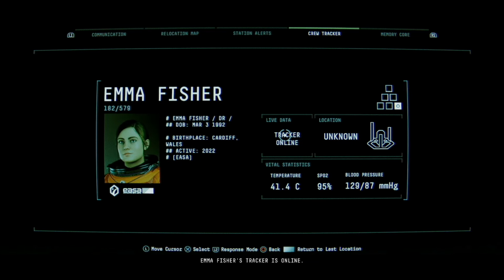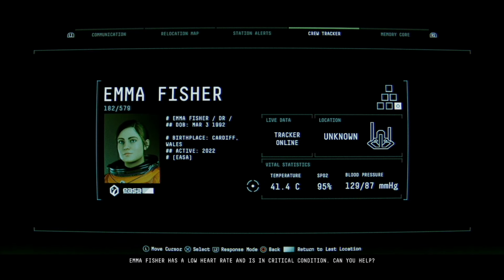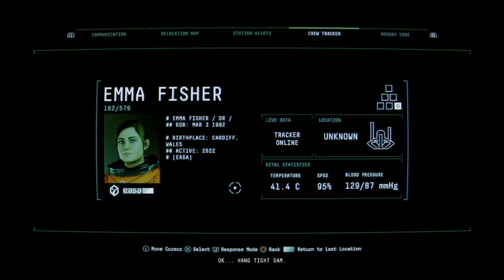Emma Fisher's tracker is online. Vitals and location, Sam. The location of Emma Fisher is currently unknown. Okay. And her vitals, Sam? Emma Fisher has a low heart rate and is in critical condition. Can you help? Okay. Hang tight, Sam. Sam, I'm going to authorize a command security protocol. I need you to disable command terminals Alpha, Gamma, and Delta. I'm disabling safety protocols to allow you to carry out the command.